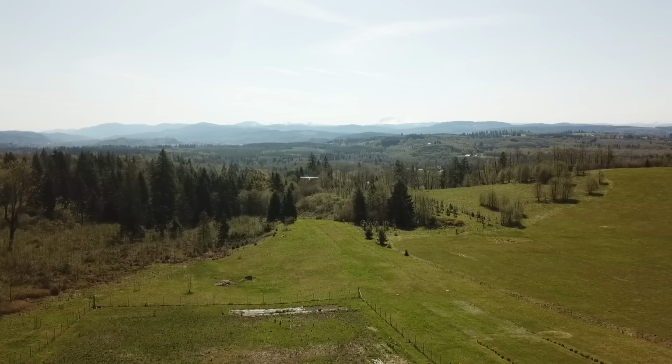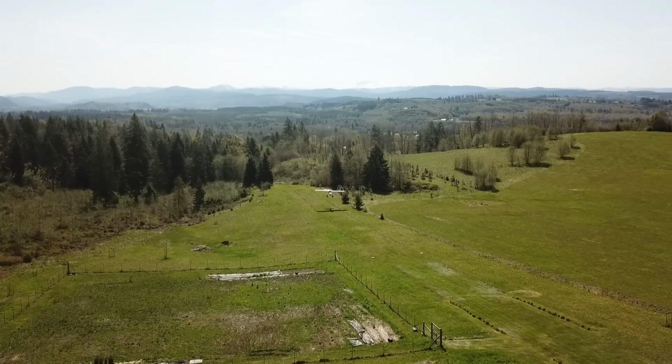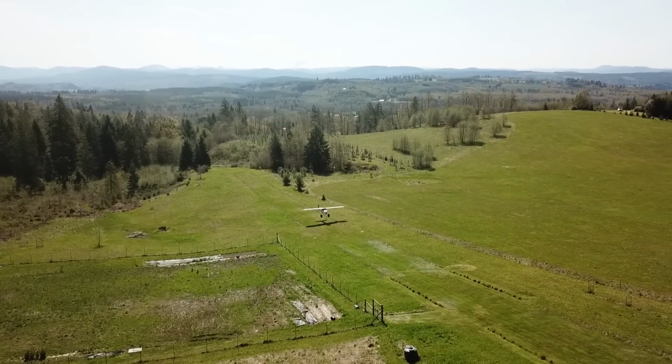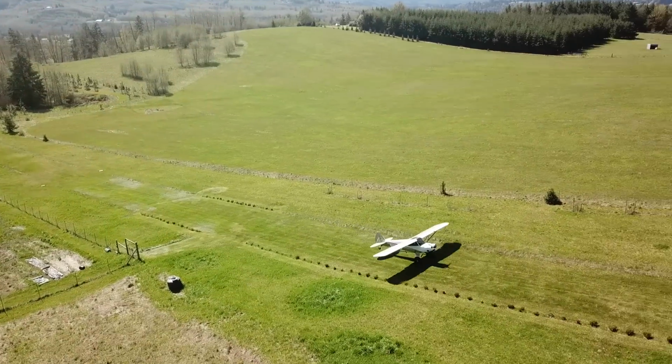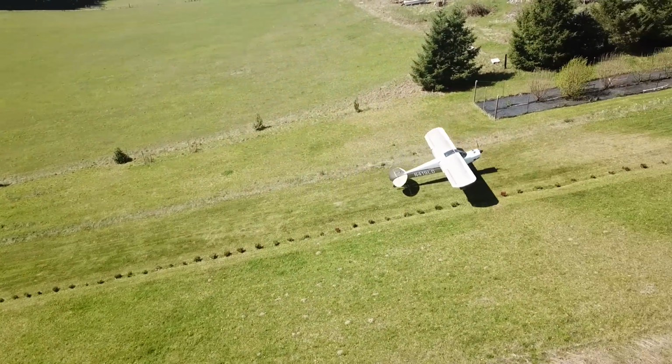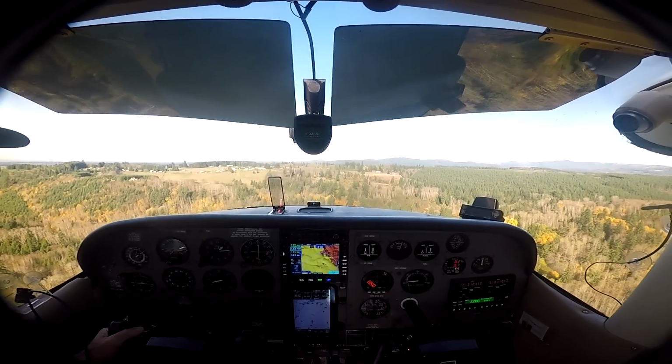This one here is also near Centralia in Washington. This is a ski jump. You can see this landing of a Carbon Cub. He waits to land on the uphill. He's been here a few times, so he knows the strip very well. Now we can see I'm landing in my 182.